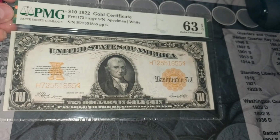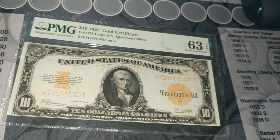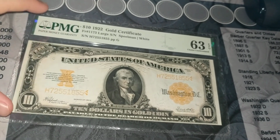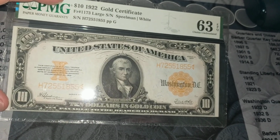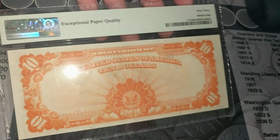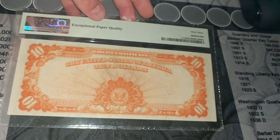So it's a killer note to own. But I think it values in about the probably $1,200 to $1,500 range, depending on who wants it. So really nice note to own. And I'll show you the back. The back is really, really nice.